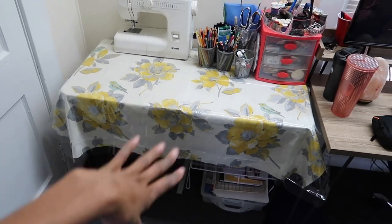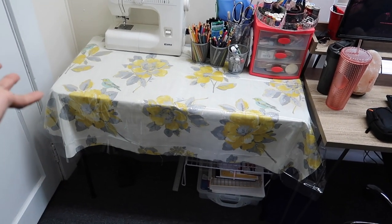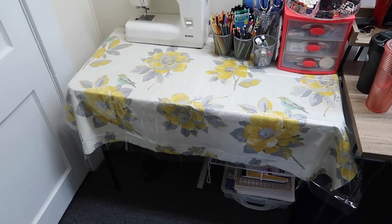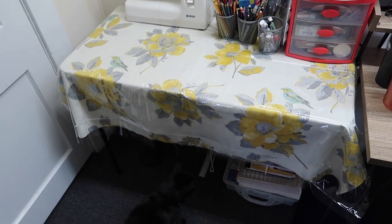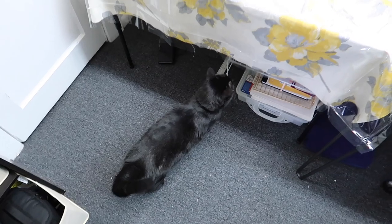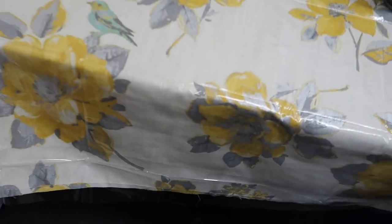I had all these things already because we're in quarantine, so I can't go and buy them. So I just decided to set it up really quick because it's what I already have. There's baby checking everything out. Yeah, I think this is such a good idea though.